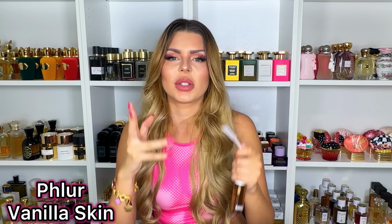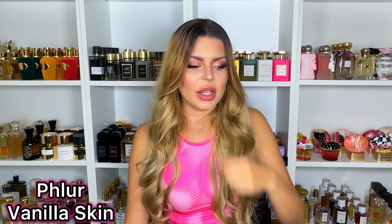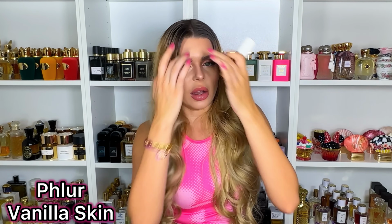It goes into this Diptyque or Dwell almost territory, this spicy vanilla, dark vanilla. It's good. I was not expecting that from a body mist, because body mists are usually super sweet. This one is not super sweet. It's not just plain vanilla. I like it. Again, it's a body mist, so performance is not going to be as good as the fragrance, but I might get the fragrance.